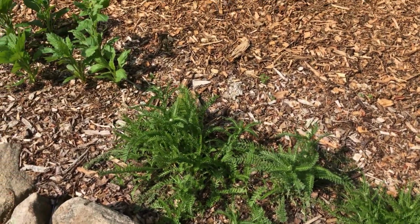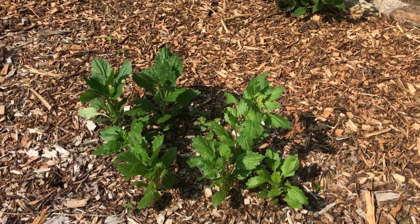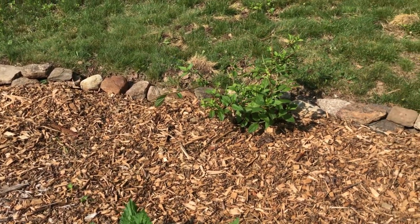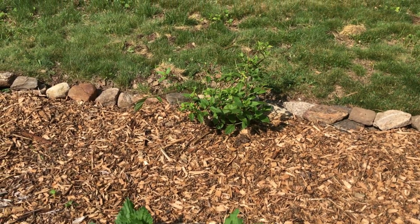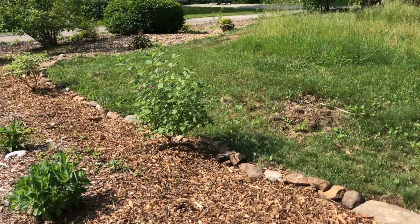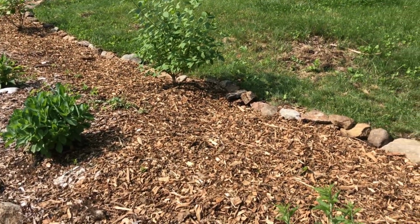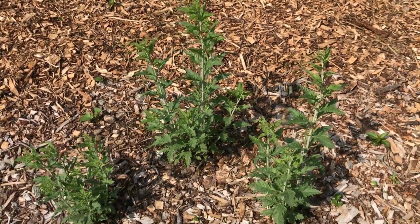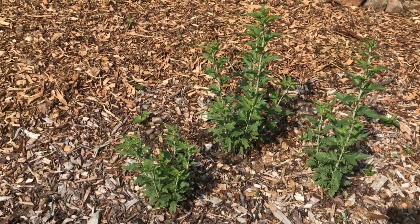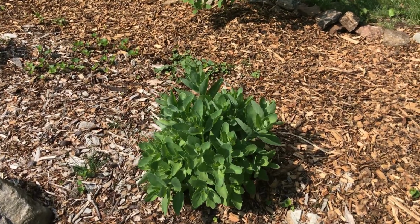I have some more yarrow over here, and some more of the asters that I grew from seed. I'll be excited to see those bloom, because I haven't grown those before. And then I put 3 hydrangeas back here. So one is called a vanilla milkshake, and there's a limelight. And I'm not sure of the third one. I got them on clearance at the end of last season for like $10 at Home Depot, and I just grabbed them up.